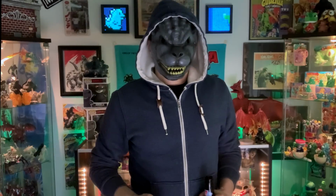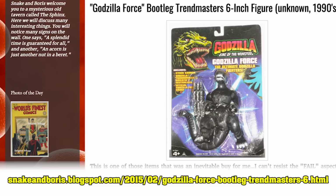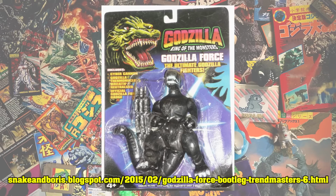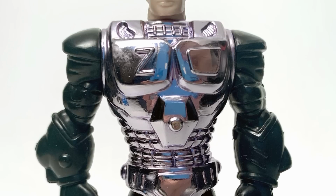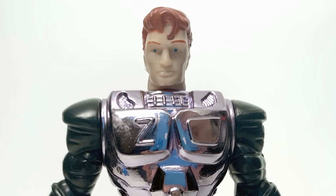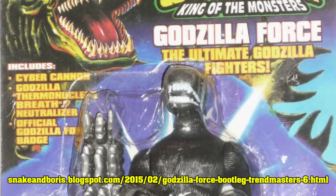Here's everything I know about Trendmasters bootlegs. They do exist. There's this picture on the net with a Godzilla bootleg Trendmasters toy, but you'll notice that he's in a Godzilla Force card. There's also these 2 guys that look exactly like Godzilla Force figures, except you can tell from their packaging that they are indeed knockoffs. But what's this guy's story? What kind of packaging did he come in? Are there others? Maybe he came from one of those bootleg superhero packs that has Superman, Spider-Man, Shrek, and Lightning McQueen from Cars. I would guess he had a Godzilla Force card just like these other bootlegs.